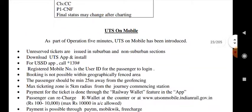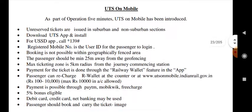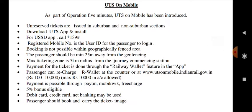Okay friends, now we are going to see UTS on mobile. As part of Operation Five Minutes, UTS on mobile has been introduced. Unreserved tickets are issued in suburban and non-suburban sections. Download the UTS app and install it. For the USSD option, call *139#. The registered mobile number is your user ID for the passenger to log in.